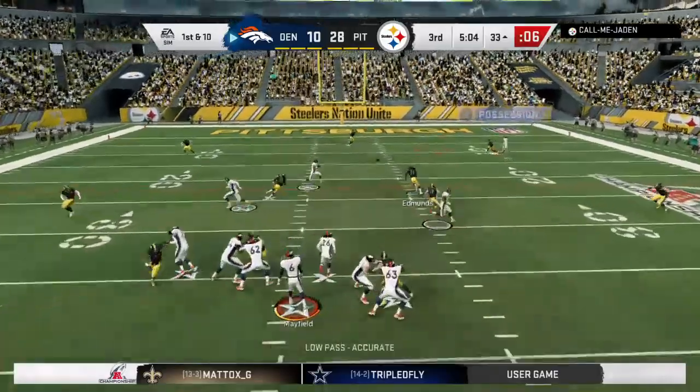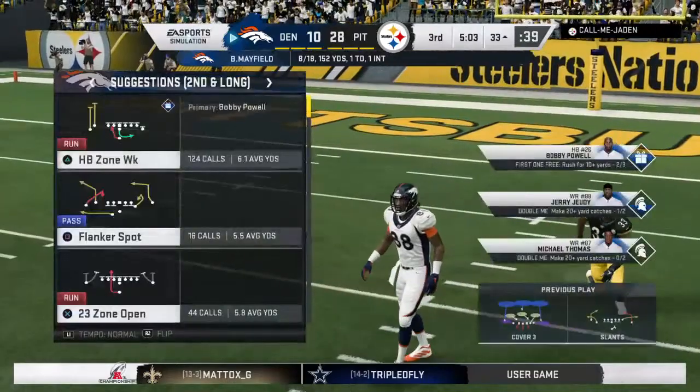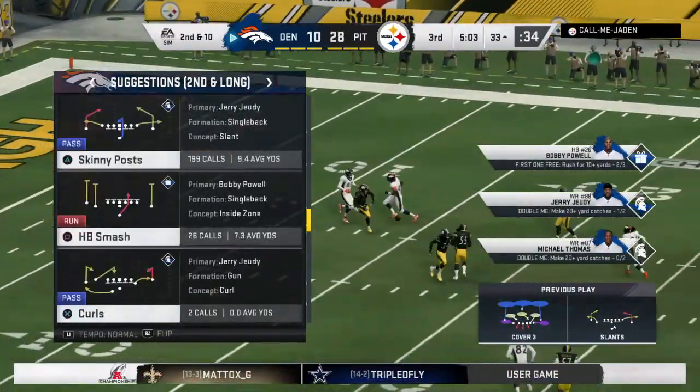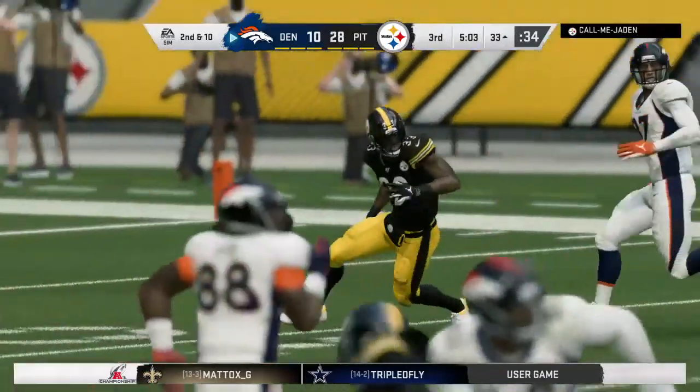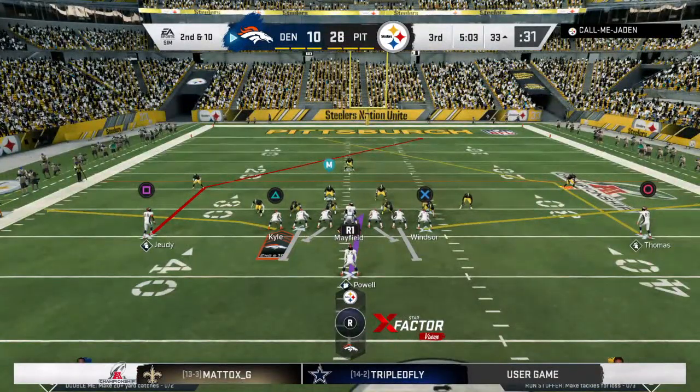Mayfield to throw it. And incomplete there, almost picked off. That's one you maybe expect your roaming free safety to come up with. But it's second down. Second and 10 from the 33-yard line.